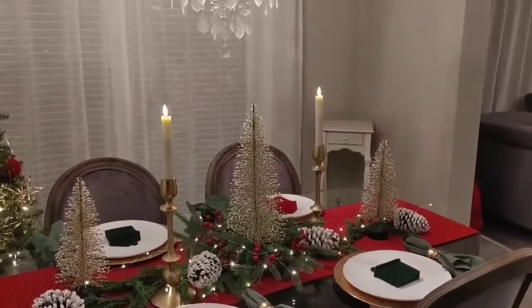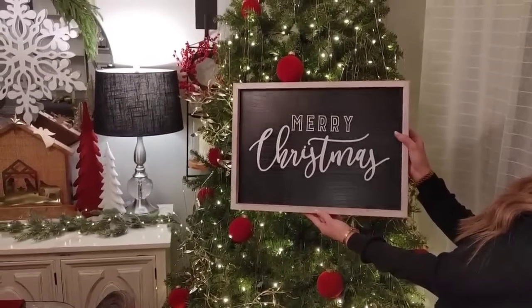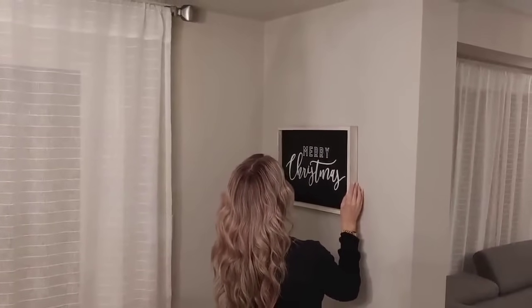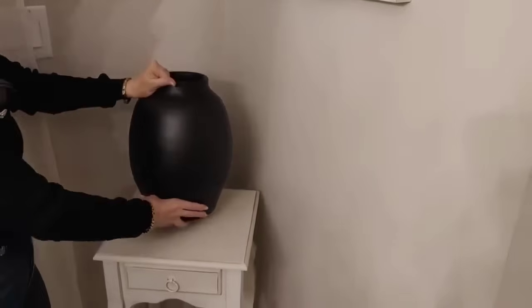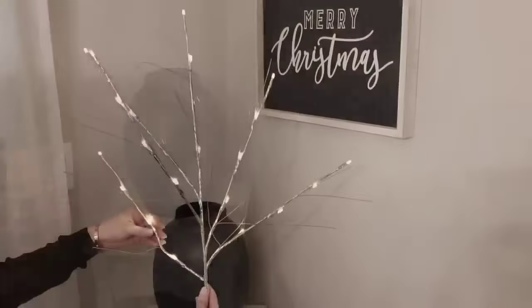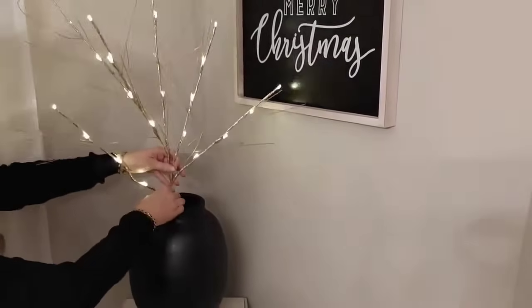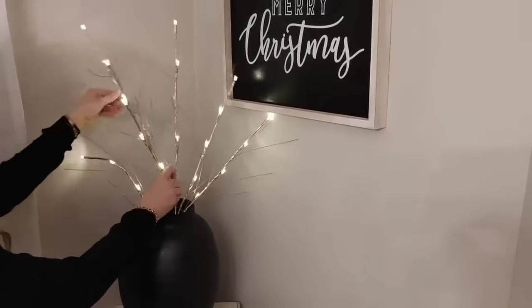In the back corner, you can see I have a cute little table there, and I always love to add some kind of decor around this table. I have this Merry Christmas sign that I did purchase last year. It goes with my color scheme perfectly, and then this gorgeous black vase. And to bring a little bit of sparkle and twinkle to this back corner, I'm going to add these gorgeous lighted stems that I did purchase from Michael's.